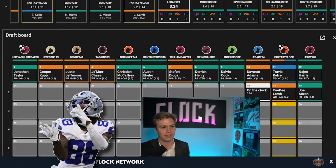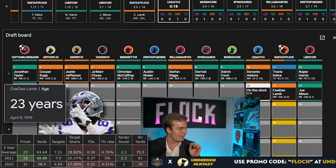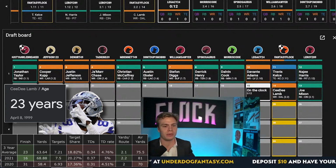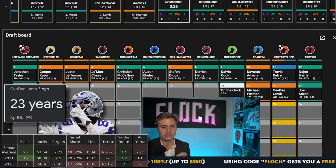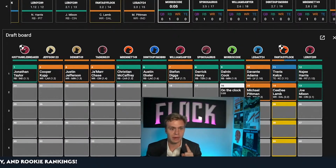Now with CeeDee Lamb, I understand this is a wide receiver that has not established himself as an elite wide receiver in fantasy yet. So to take him this early, I know a lot of people are going to be questioning it. A lot of people are probably not going to agree. But if I'm looking at CeeDee Lamb, I am looking at an elite level talent that had 2.2 yards per route run last year. He is younger than DeVonta Smith, younger than Kenny Pickett, younger than Najee Harris, younger than Jaylen Waddle. He's going to continue to develop as a wide receiver. This is an NFL team that led in points scored last year. Oh my God, I gotta stop talking about CeeDee Lamb. To look at Michael Pittman Jr. going at 15.